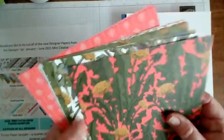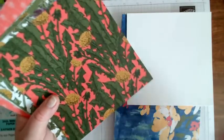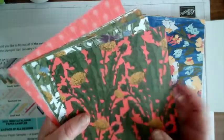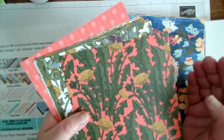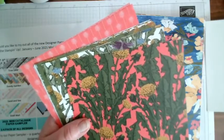Okay, so we have these papers here to start with. Now this is a 6x6 paper pack, and what I do with the 12x12 papers is I cut them to 6x12 rather than 6x6, because that way you can get 3 card bases out. Whereas if I cut them to 6x6, which is easier to post, you can only really get 1 card base from each piece, so you end up with a strip which you can still use, but it's not quite as effective. Hi Carol G.